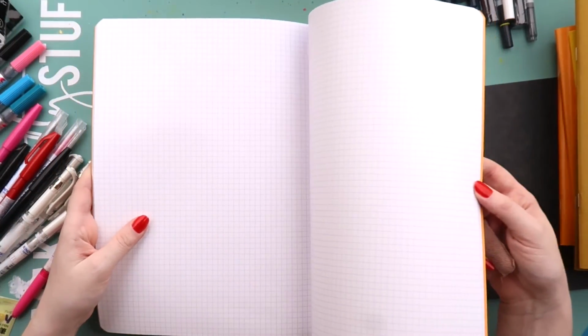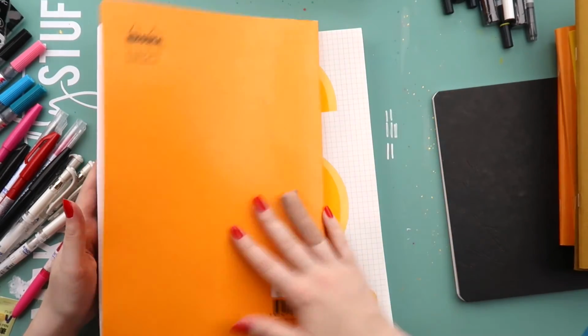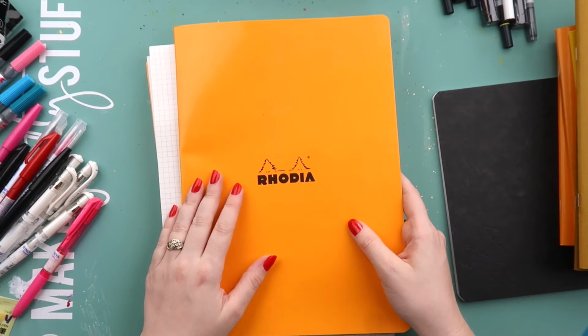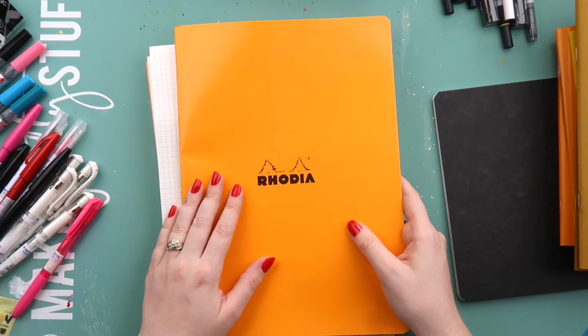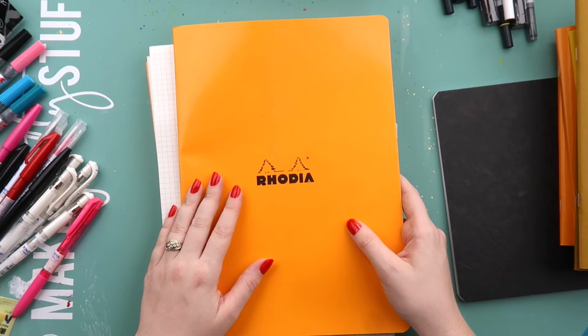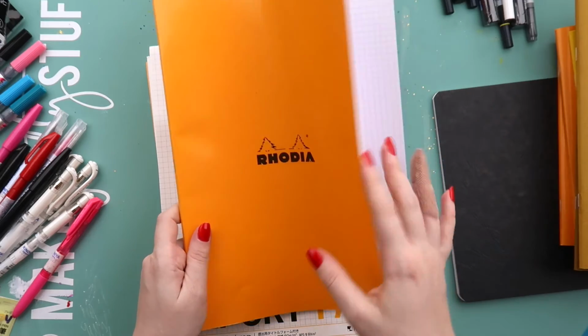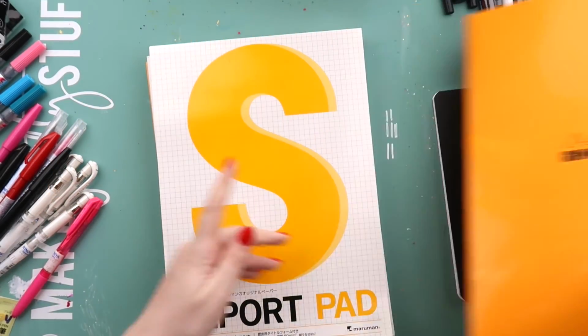Then this is the large version of the Rhodia smaller graph book. Do you say graph or grid? I use them interchangeably. I don't know if one of them, I think in America, do you guys use graph more maybe, and we might use grid more? I don't know. But I am planning on taking this apart for junk journals.